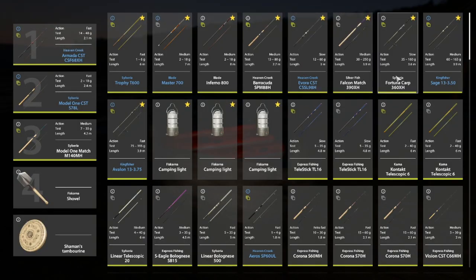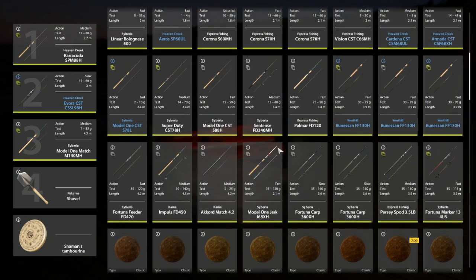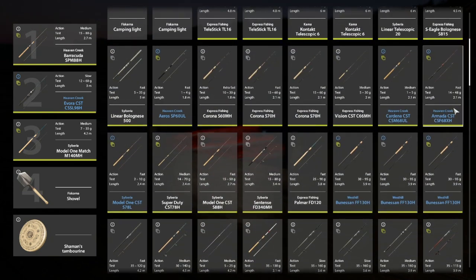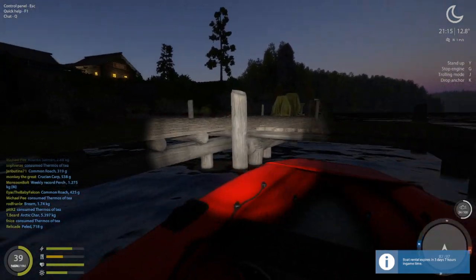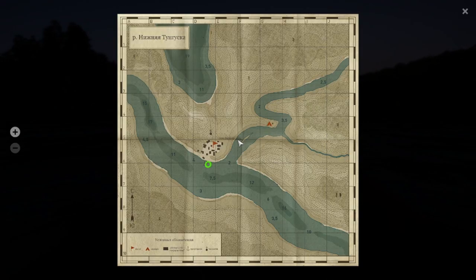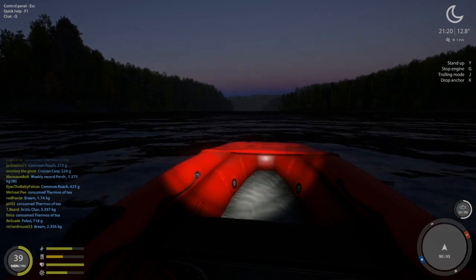Let's see. So let's get our catfish stuff on. All right, barracuda and the Evora. Then I think we just want the Armada in our third slot. And I guess we'll go down to the... Let's try the 12 meter again.